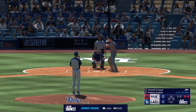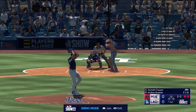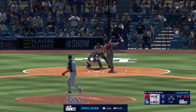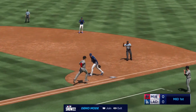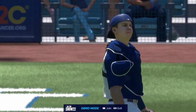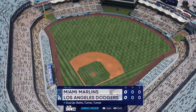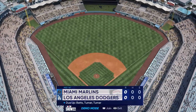Next offering is downstairs. Really good take, especially with two strikes. This ball's chopped to the ground. Smith gets it to first. And it's a 1-2-3 inning. And the Marlins down quietly. The Dodgers coming up, and we are scoreless. Back after this on the show.